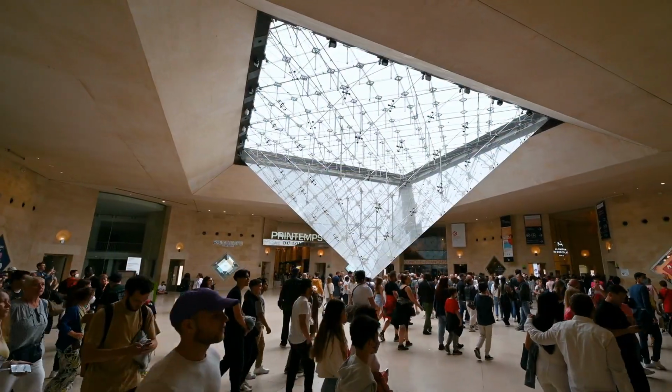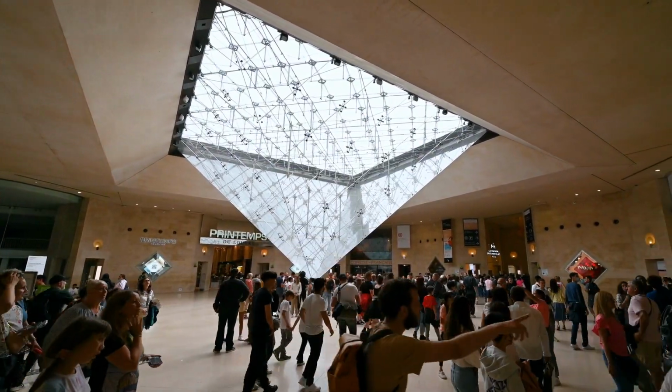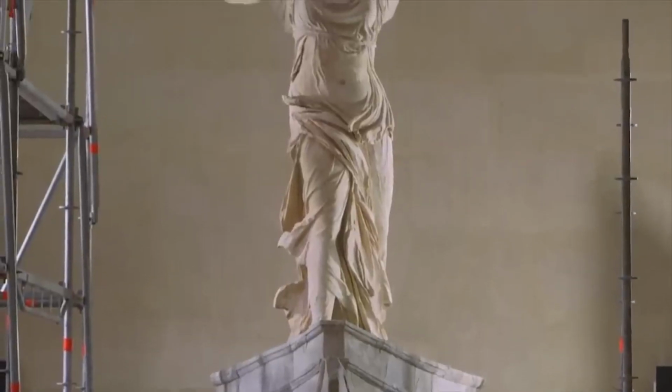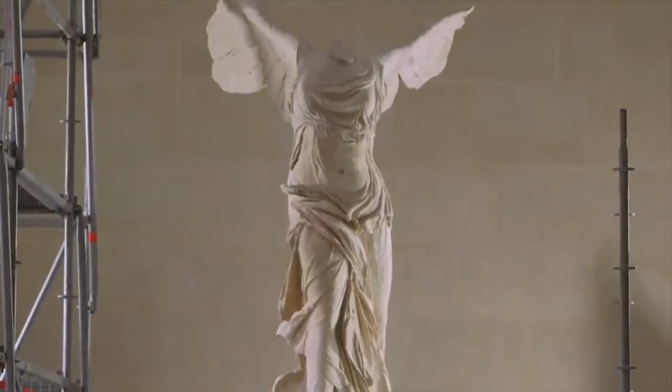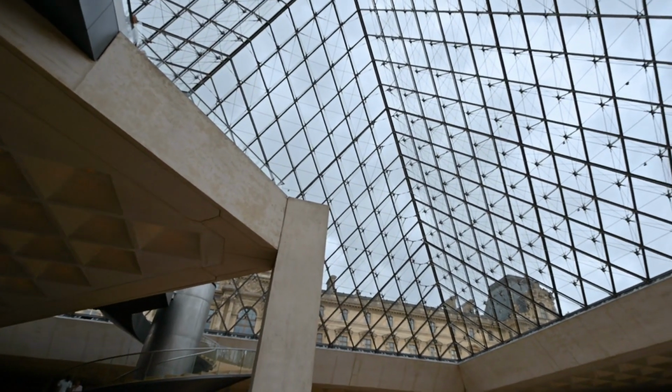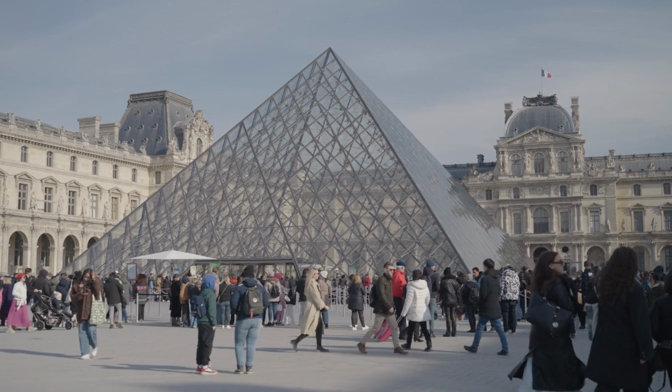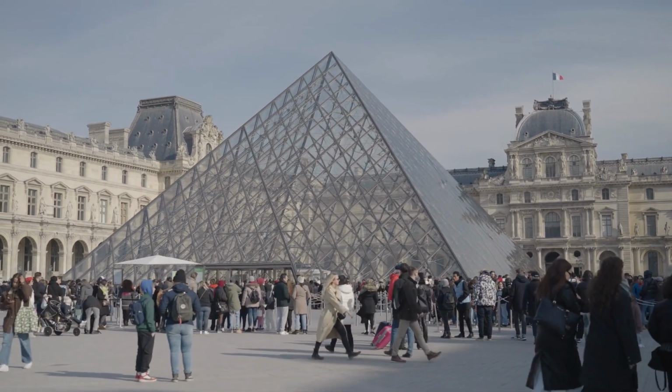Renovating such a busy and historic building while keeping it open is going to take serious planning. First, you've got noise. Power tools, drilling, hammering, and construction crews moving heavy materials around is going to create a soundscape that's anything but peaceful. Visitors hoping for a quiet and serene museum experience might be in for a surprise.